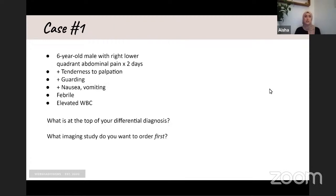Case number one. So case number one is a 6-year-old male patient presenting with right lower quadrant abdominal pain for 2 days. He has tenderness to palpation in the right lower quadrant as per the ED doctor. He is guarding. He doesn't want his abdomen to be touched. He is nauseous. And per the parents, he had some episodes of vomiting. So in the ED, he's febrile and he has an elevated white blood cell count. So what is your top differential diagnosis and what imaging do you want to order first? Again, this is a pediatric 6-year-old patient with right lower quadrant pain. So I'll give you guys a few seconds to think about what's going on.